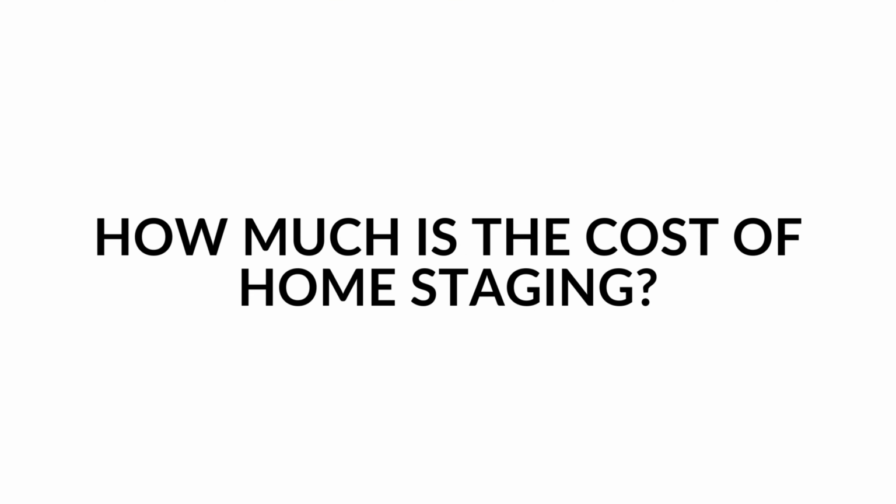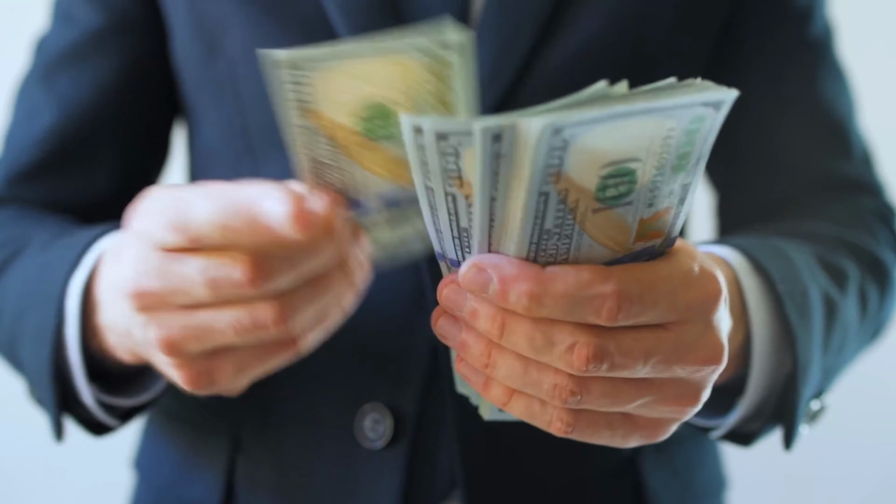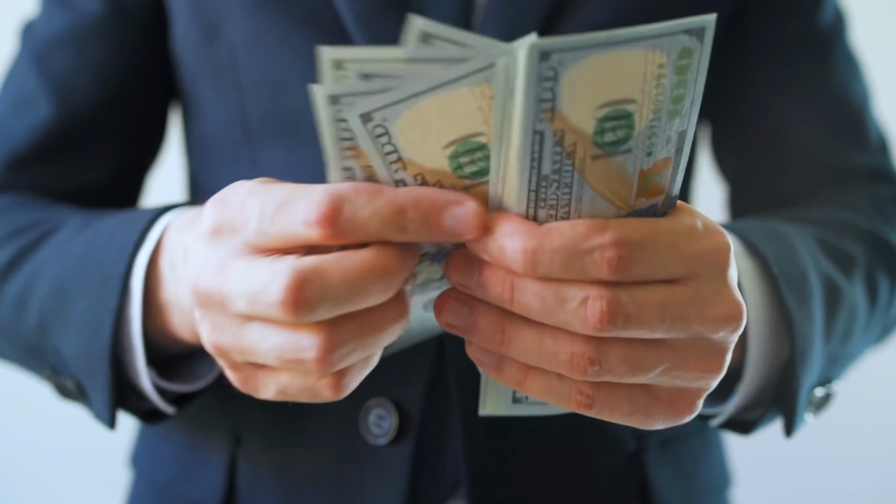So how much does it cost to stage a home in the San Jose area? Well, for staging part B, where we're actually bringing in furniture, which is what a lot of people think of when they think of staging, it's going to cost anywhere from $2,500 to $4,000. Now that depends on the size of the home, and I've seen some a little bit cheaper. Obviously, if it's a condo, it's going to be cheaper. But for the average 2,000 square foot home, that's the range.